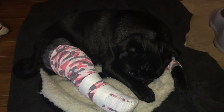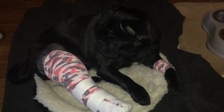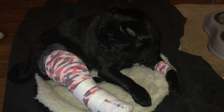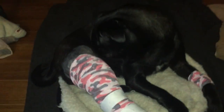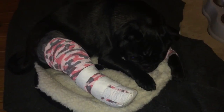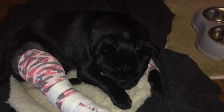But I'm sure she will. She's getting a lot more comfortable now. You're figuring it out. You can see her leg is shaved all the way up to the top there. Poor pup. And a cute little bandage, and she's figuring it out. And today I can take off her little IV bandage, so that'll come off at some point.